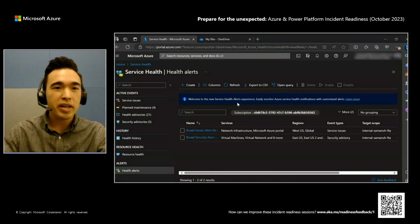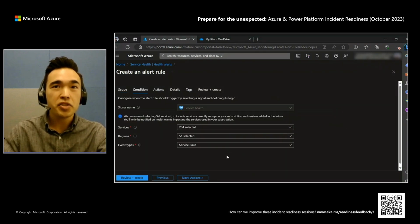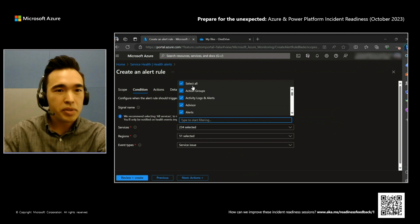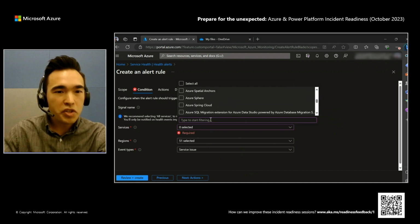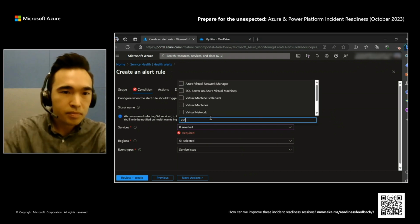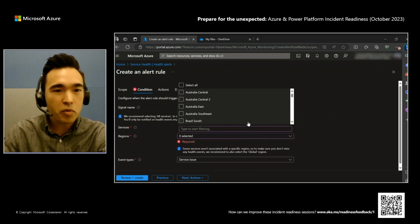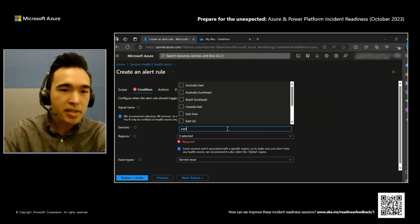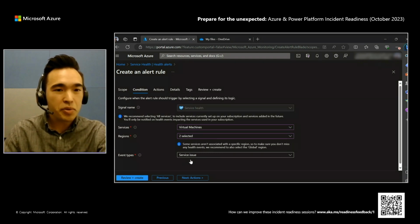Now, let me walk through how to create a service health alert within the Azure portal. I have the Azure subscription chosen that I'm creating the alert for. Next, we go to the conditions, which will cause the alert to trigger. For the purpose of this demo, we are going to use virtual machines. And then I can select the region that we want to use. For this demo, we will use East US and East US 2. And then for the sake of this demo, we will use service issue as the event type. These are incidents that we are communicating for.